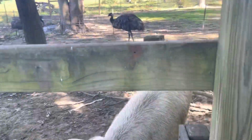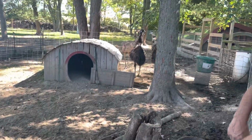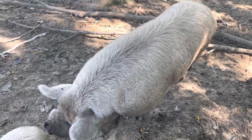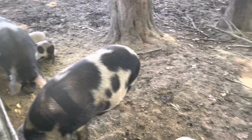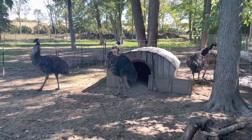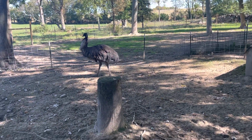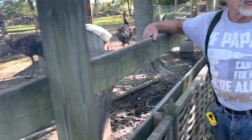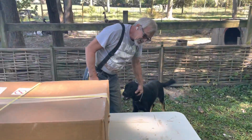This is our heritage pig, the Duke, Cooney, and my grandsons, my sister. And these cats here are the emus. We thought they'd be walking around behind us. Everybody needs one for sure. And a dog. That's my dog. That's Rex. He's the best dog ever.